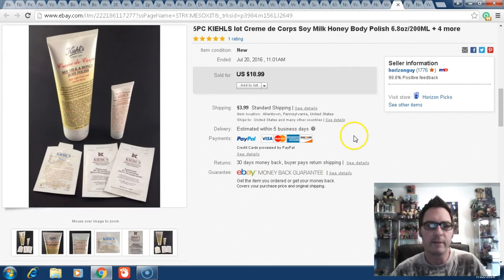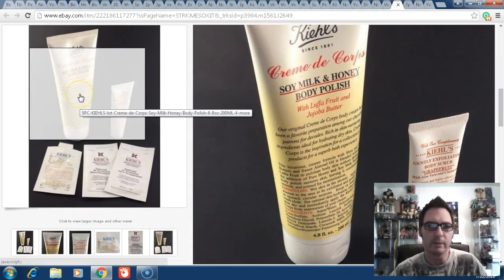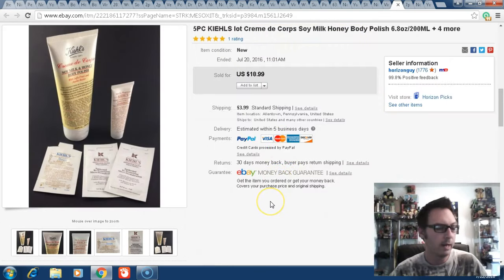Here's another lot, very similar to the last. This is Keels, another pretty good brand. I had seen this body polish tube alone selling for $15-20 just by itself. On this lot, I took a best offer of $16. Again, shipped first class. And that was in that bin of cosmetics that I had gotten.